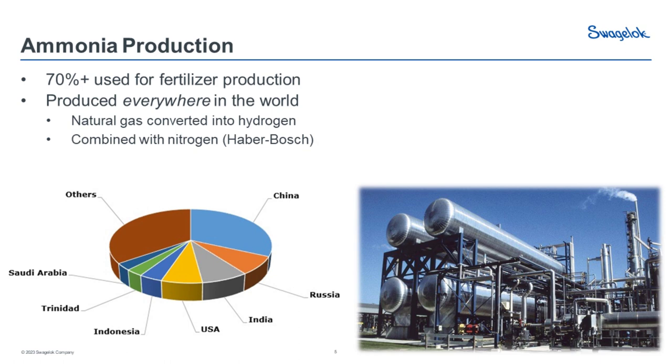Now, when we're looking at ammonia, it's really produced everywhere in the world.